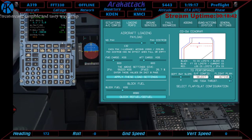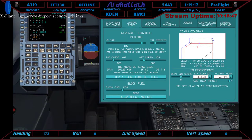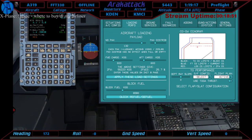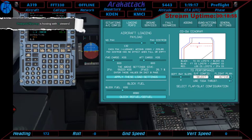All right, zero fuel weight is going to be 55.2 tons with a 25.7 center of gravity. And our block fuel is going to be 66.6 tons.